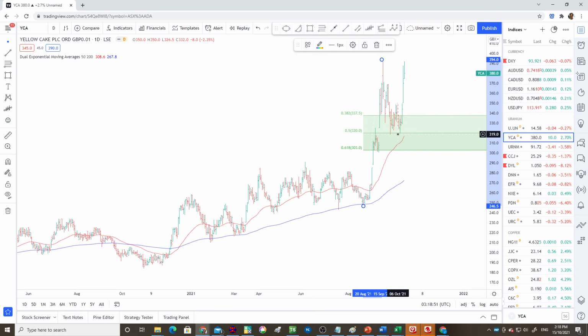So asymmetric is where your risk is relatively limited compared to your potential upside. And look, it's actually turned out quite well in that we've got this strong rebound off the support area, and this is common across much of the uranium space. So it's been good. It's been quite a handy bounce.